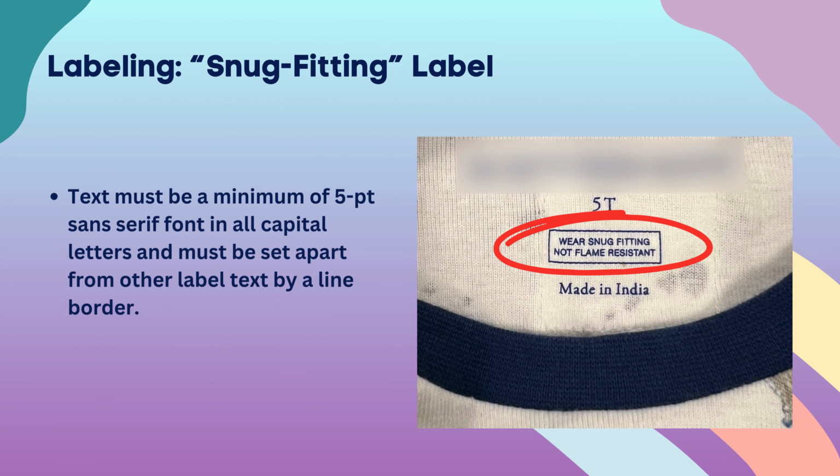The text must be a minimum of 5-point sans serif font in all capital letters and must be set apart from other label text by a line border. The text must contrast with the background color of the label and must not be covered by any other label. See the citations referenced on screen for additional information about this labeling requirement for tight-fitting garments.